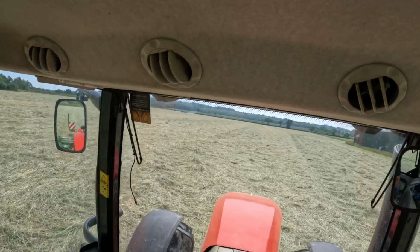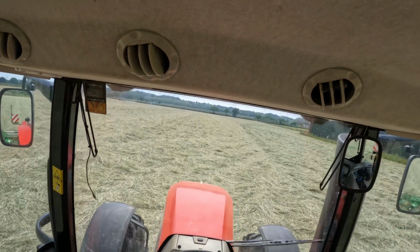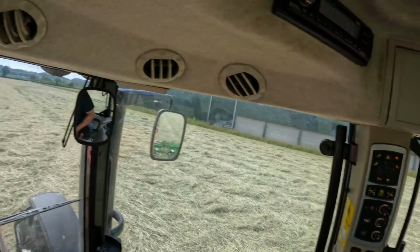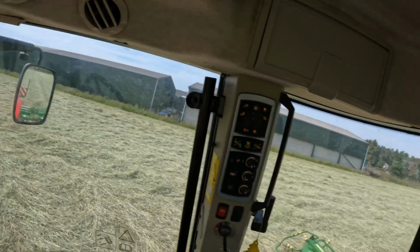Keithy's the other side, he's on the bigger tedder, he's on my tractor. I nicked Peter's tractor this time, he's just done a back end service on it. Charlie's off doing her theory test, so she'll be back soon, hopefully with some good news.